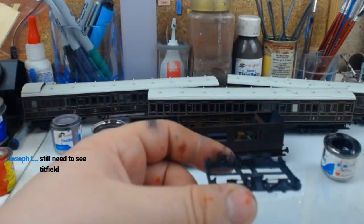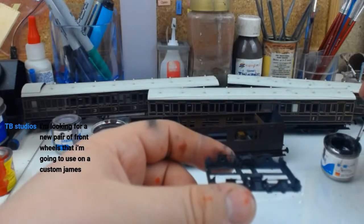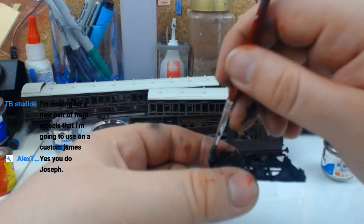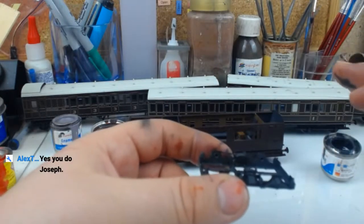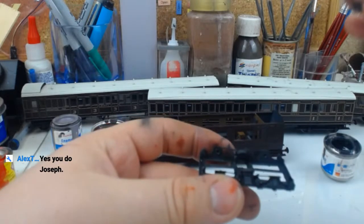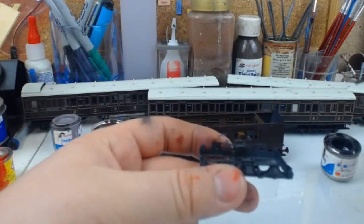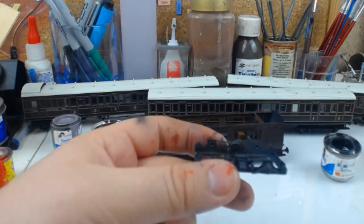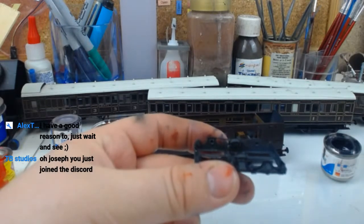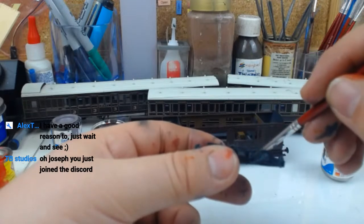I think I already own all the NSE stuff in game, to be honest, but no, it's the hovering Welshman. My God. Oh, I am shocked at you, Alex. Not only are you purchasing the hovering Welshman, you actually used your word for the hovering Welshman that I totally didn't steal and use constantly now. Still need to see Titfield. Well, you'd best get that done, Joseph. That is very important. That's your homework for this week, is to watch the Titfield Thunderbolt and to come back next weekend and let us know what you thought. It's available on all good torrent websites. Sorry, what?